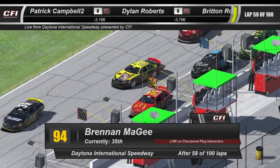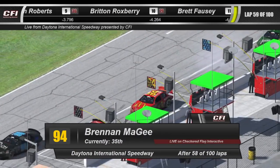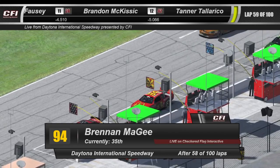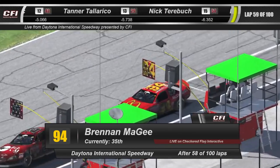Yeah, one car that stood out to me through that wreck was the 14 of Michael Fenderson, all the way down to the inside wall, almost actually touched the inside wall in the grass to avoid that wreck. He's going to for sure check the car for damage and get four tires and fuel, but heck of a job to be situationally aware and avoid that wreck.